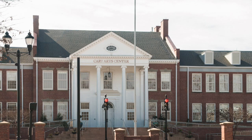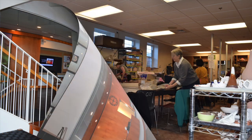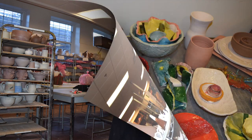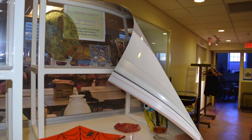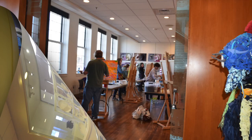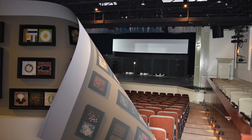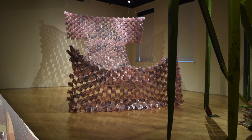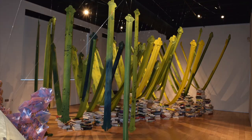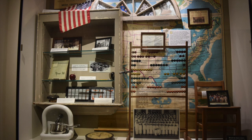The Cary Art Center, located in downtown Cary, hosts numerous classes in everything from pottery to painting and textiles, as well as more obscure arts such as metal arts and bookmaking or jewelry making. The Cary Art Center also hosts Cary's community theater troupe, the Cary Players, as well as gallery displays for local artisans. The Art Center also doubles as a quasi-museum with artifacts from its previous history as the first school in Cary.